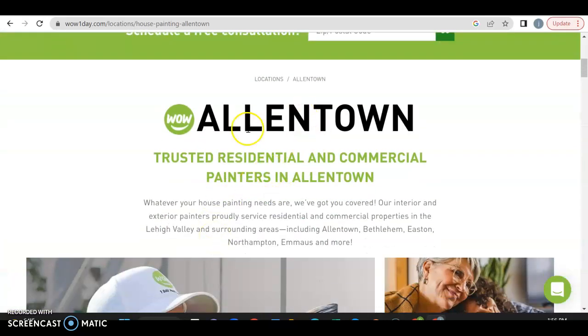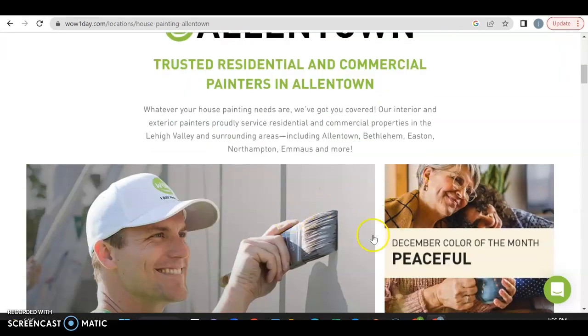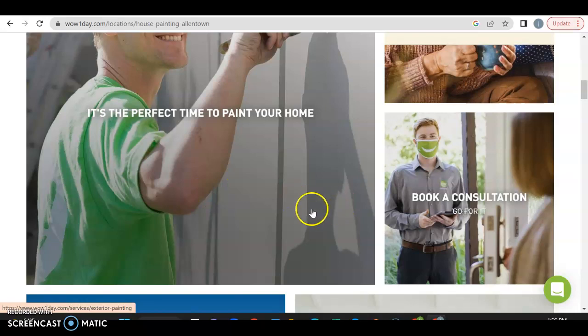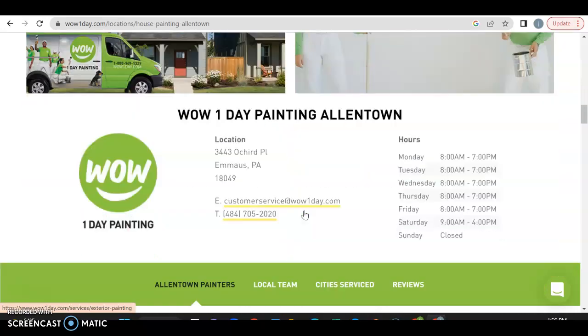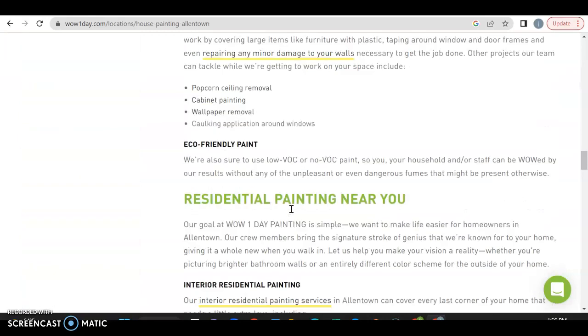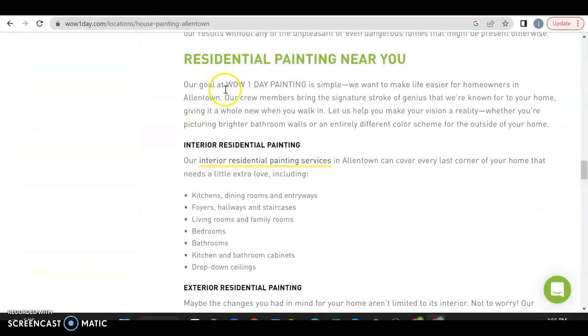That's the problem, right? Locations, Allentown. Obviously, they can switch locations if they need to. December, color of the month, peaceful. Somebody switched that up just recently, but they'll probably switch again in January. Anyway, book a consultation. They're just going through a little bit about them. Professional house painters in Allentown, house painting process, but they're not talking about them. I mean, this does a little bit, but not really getting into details on it.